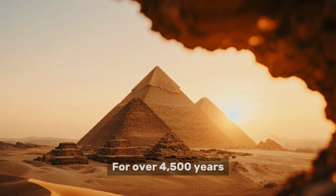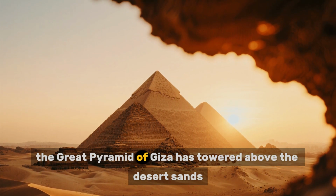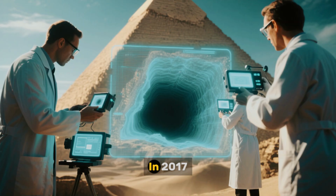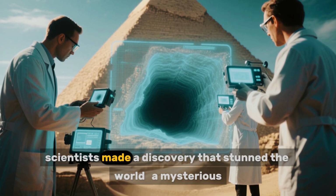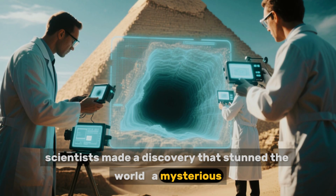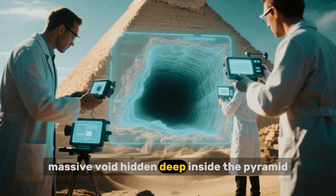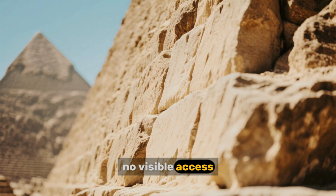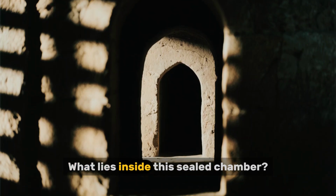For over 4,500 years, the Great Pyramid of Giza has towered above the desert sands, guarding its secrets in silence. In 2017, scientists made a discovery that stunned the world: a mysterious, massive void hidden deep inside the pyramid. No entrances, no writings, no visible access. What lies inside this sealed chamber?